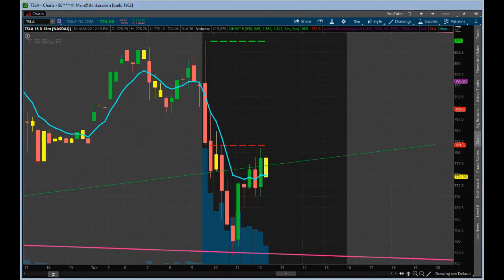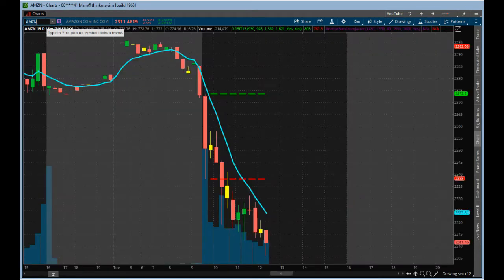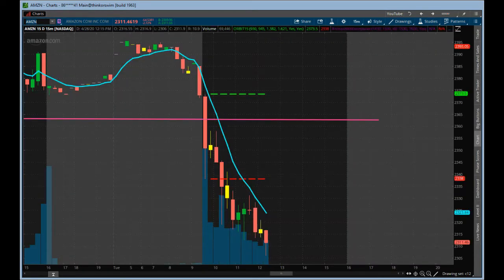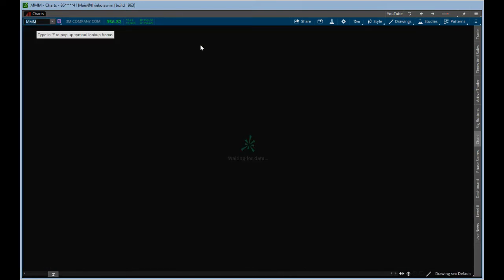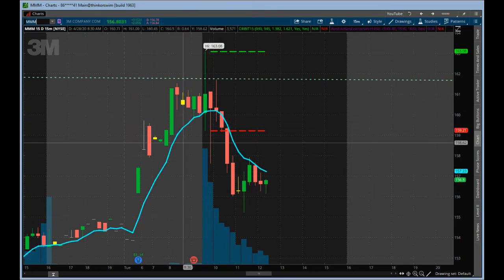Also, Amazon. This was a nice short opportunity here this morning. We pointed this out on the live stream here today. Inside 15 down, so that was a good one on that. On the other side of things, we look at a Dow stock right here. 3M up 3 points this morning, but just because of the gap right now, so it also broke down with the rest of the market too.